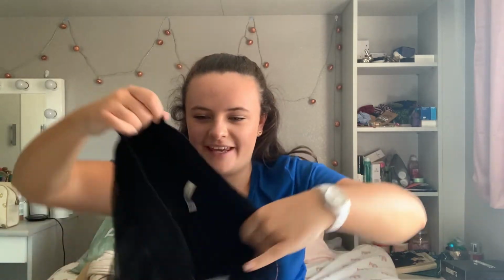As I'm filming this, I just got back from a trip to Edinburgh, and I actually took this to Edinburgh with me and I wore it, and I felt like the sassiest queen ever. So that was fun. And it's really comfy because of the elasticated waist. It's really comfy, really stretchy.